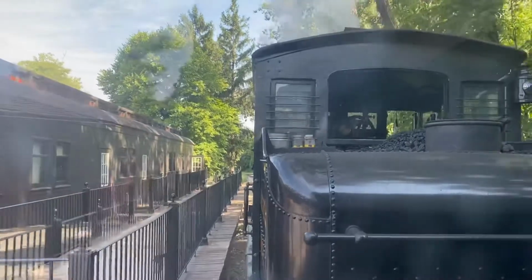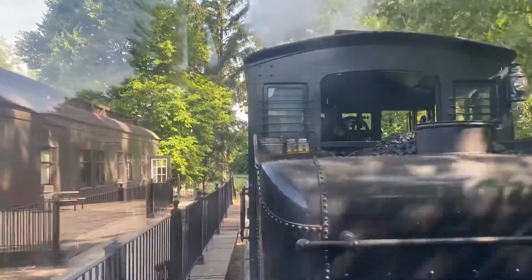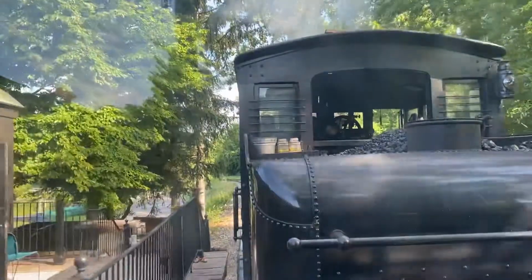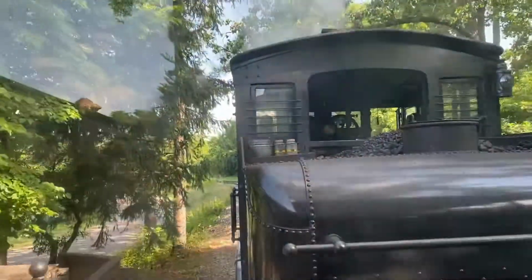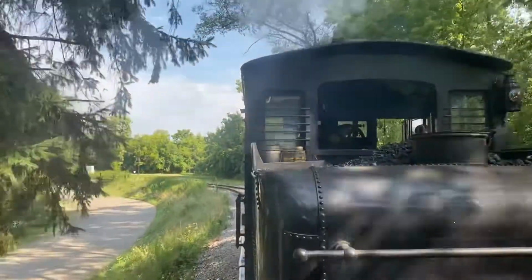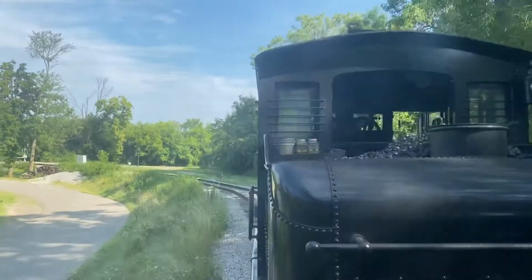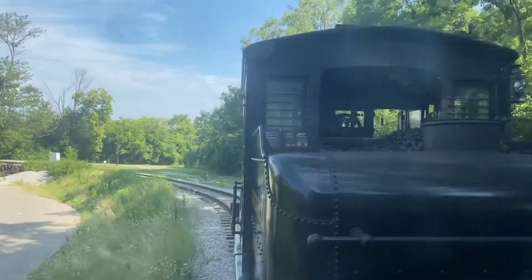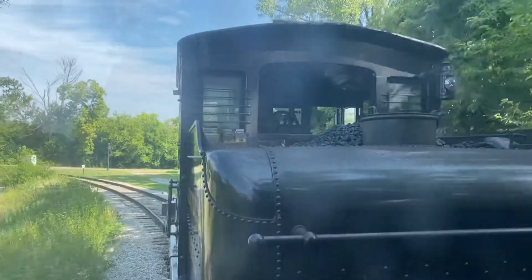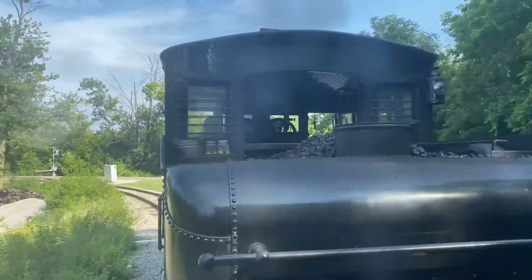Engineers slowed the train down. We have a slow work order up here. We're doing some future track work. The body of water on the left is the Suwannee Lagoon, a natural catch basin for floodwater and rainwater runoff here.